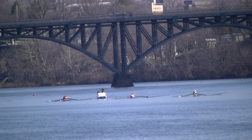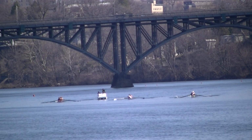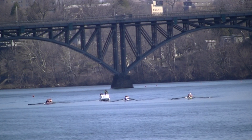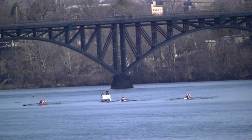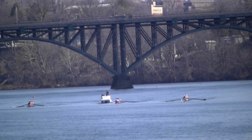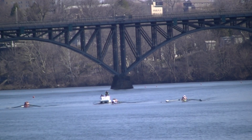Yale has just opened up about 2 feet of open water on Columbia. Columbia's stroke seat is still sitting on the bow of Penn 4. Yale's walking away pretty handily.